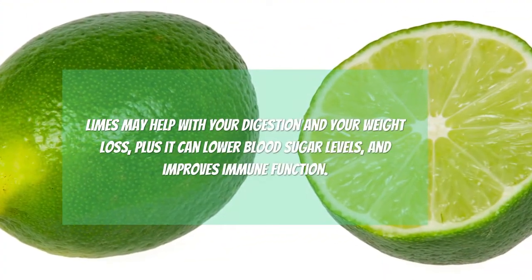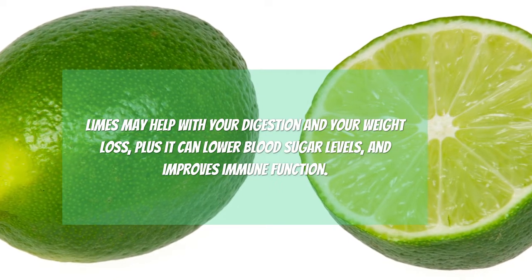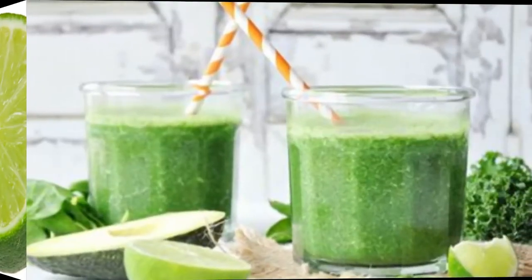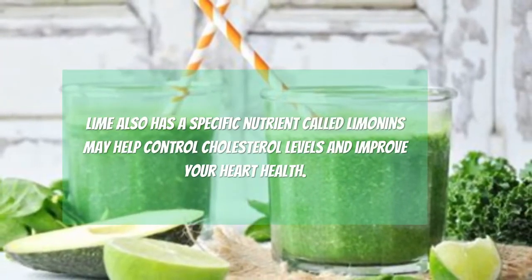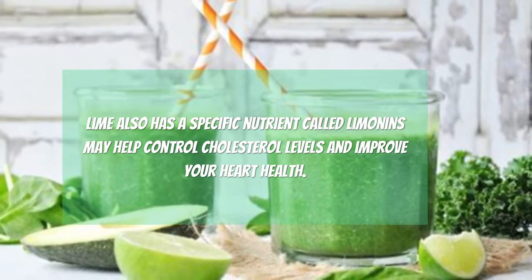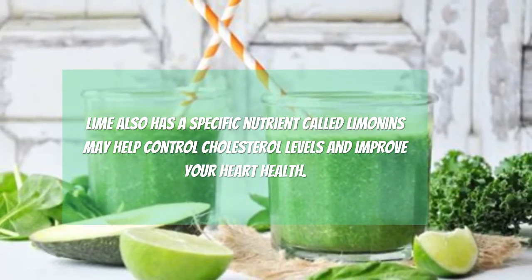Limes may help with your digestion and your weight loss, plus they can lower blood sugar levels and improve immune function. Lime also has a specific nutrient called limonins that may help control cholesterol levels and improve your heart health.